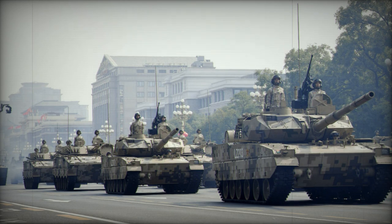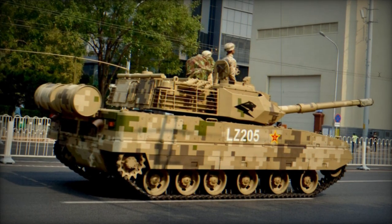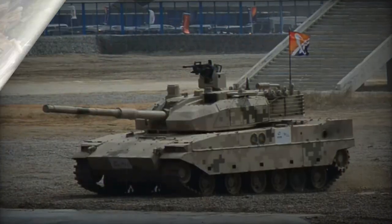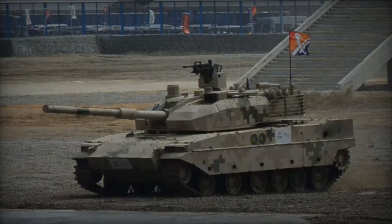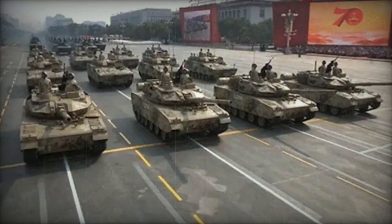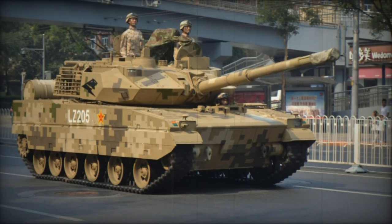Powered by a 1,000 horsepower turbocharged diesel engine located at the rear, the tank features a fully automatic transmission and hydropneumatic suspension with adjustable ground clearance. The tank's mobility excels due to its lightweight build, allowing operation at high altitudes. It possesses a maximum range of 450 km on fuel, extendable with external fuel tanks. The tank's air transportability enables airlifting and paradropping, aligning with China's emphasis on rapid deployment and offensive capabilities.